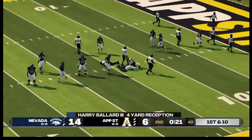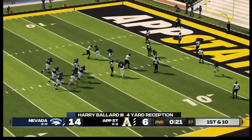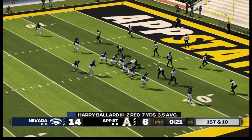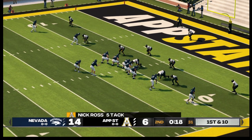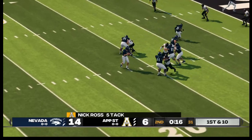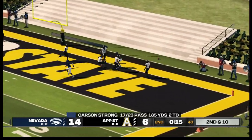Fires it out, and he's taken down at the 10. At the 10-yard line. That makes it first and 10. And he throws it away.